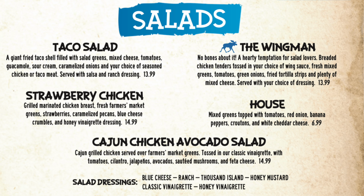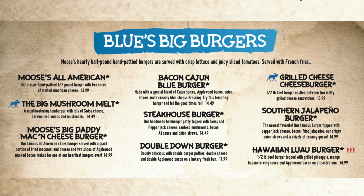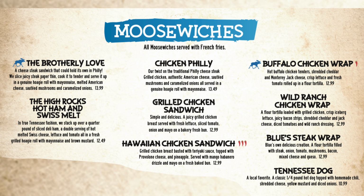Here's a look at the different types of salads that they serve here. And here are their Blues plates, which include a burger and wing combo if you're having a hard time deciding which one. Here's a look at all the burgers that are served with French fries, and so too are the Moosewitches, which look like a couple different types of chicken sandwiches, and they have a Tennessee hot dog.